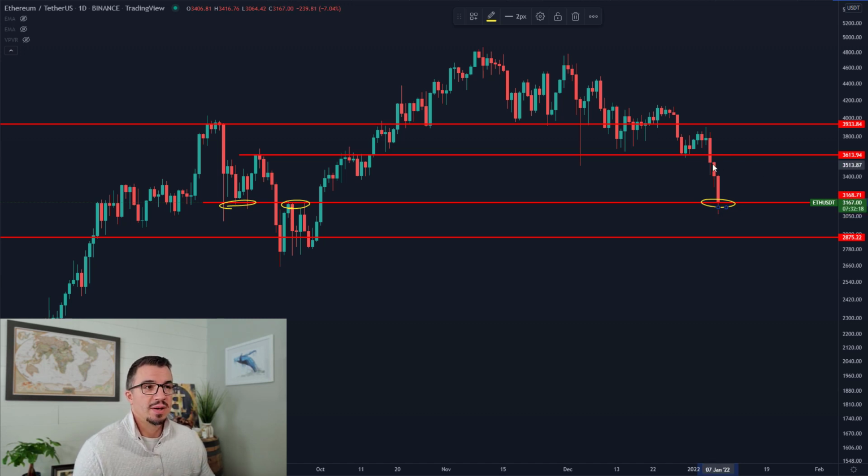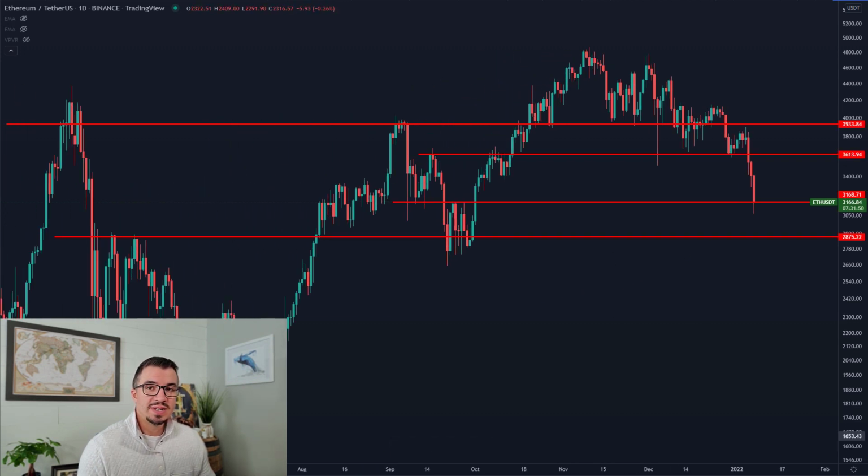Now resistance comes in at 3,600. So you can see where this was support back here and resistance before that. Okay, so 3,600 is going to be resistance and support is once again right around 3,150, maybe 3,160. Now, if we do see Ethereum close below this area, the much bigger support is going to be right around $3,000, maybe just below it. And that's based on the mid-range of the price action from 1,700 all the way up to the all-time high.